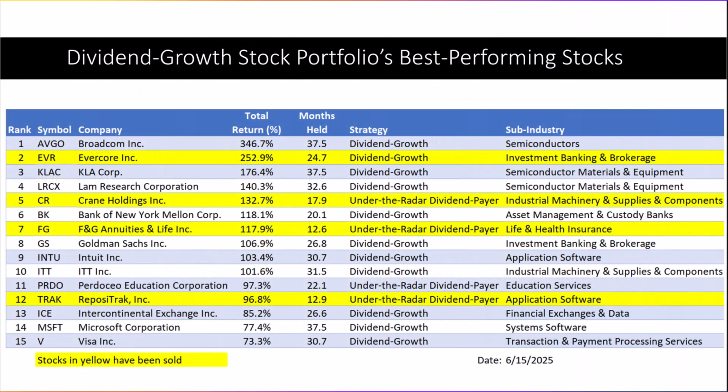So this slide shows our best performing stocks for our original portfolio, the Dividend-Growth stock portfolio, based on when they were initially purchased. Stocks in yellow, like Evercore and Crane Holdings, have been sold. Broadcom is still in first place and now has a 346.7% total return. Evercore, an investment bank, is in second place with a 252.9% total return. It's in yellow, which again means it's been sold.